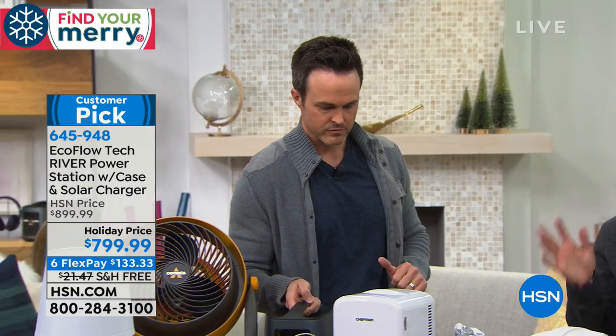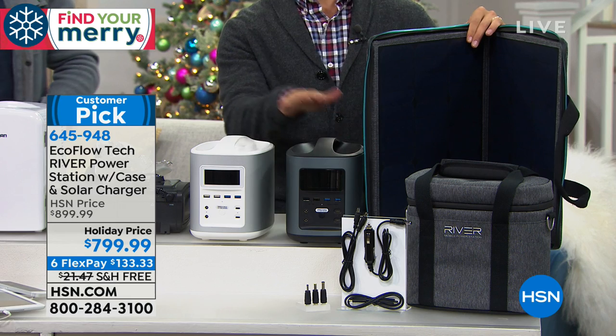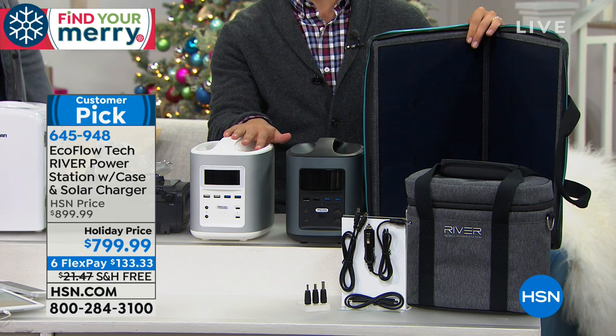We do wanna make sure everybody understands, it's not only charged by solar. You can plug it into a wall, you can plug it in at home when it's empty, or when you get back from the trip, or when the power comes back on.